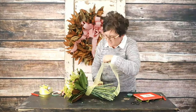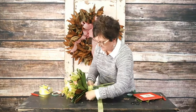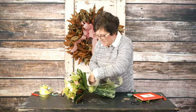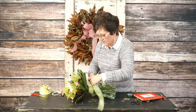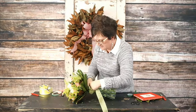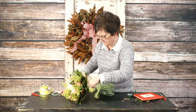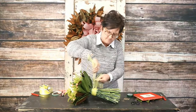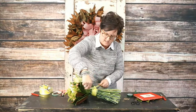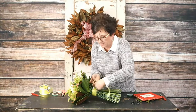I'm just taking it and wrapping it right around these stems. And I don't want to wrap all the way down because I want it to go right in water so that they'll last. And then I'm just going to take that ribbon, and you can leave just the streamers hanging, or you can tie a little bow.